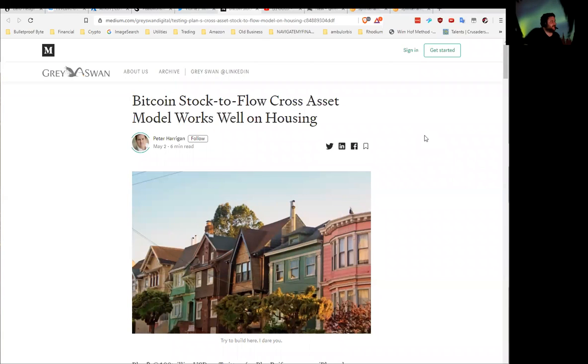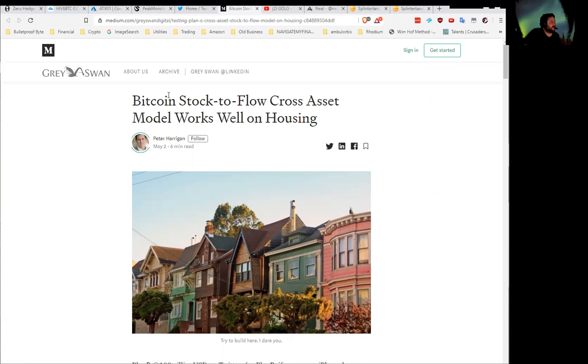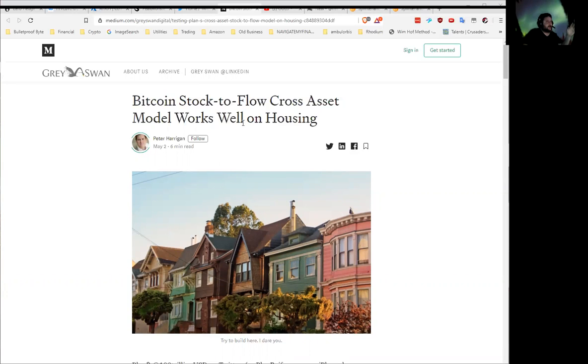So I came across this tweet, which led me to this article from Peter Harrigan. What he's doing here is taking PlanB's Stock2Flow model for evaluating high stock-to-flow assets and coming up with a market value projection or extrapolation for them, and he's applying that to U.S. real estate.